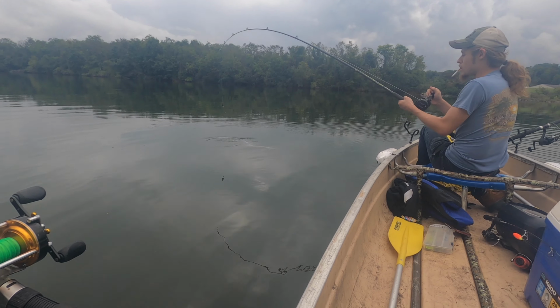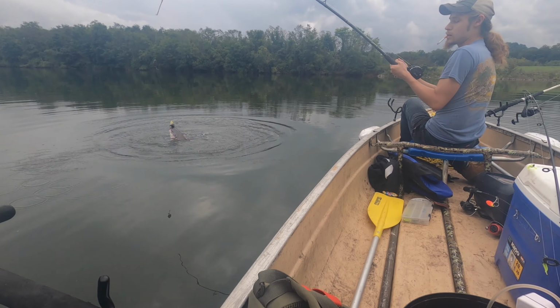Got us another one. All right, got a cat on here. Another blue. Little blue cat here. Let some of that line out.